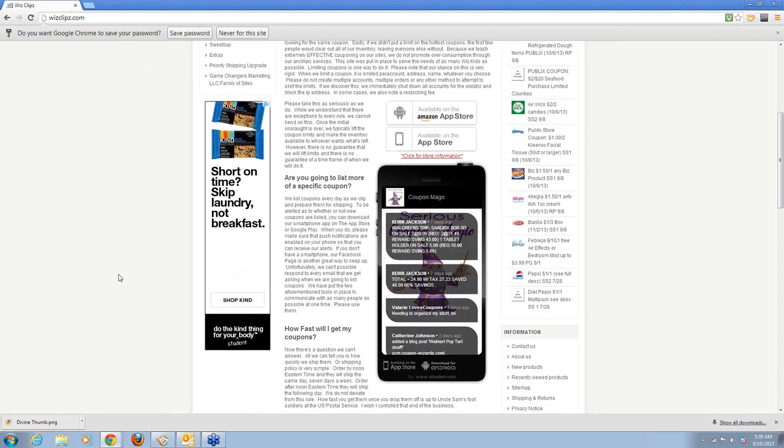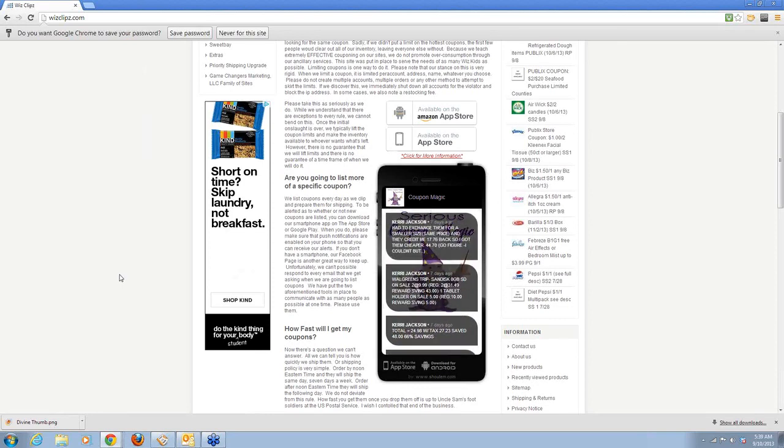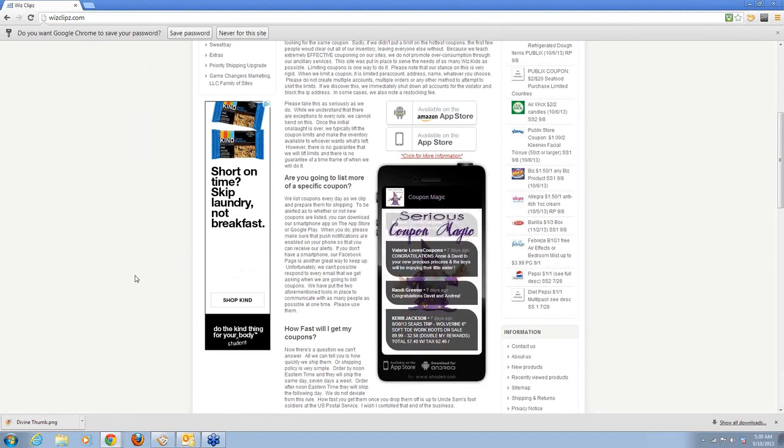So if you want the push notifications when we initially list coupons, or you want to know when we've put the new pre-orders for the inserts, the whole coupon inserts up, or whatever else, all you have to do is download for either your Android phone, your iPhone, or any of your Kindle products, because we're on Amazon, Google Play, and the App Store, all three.